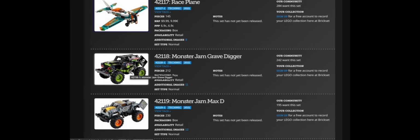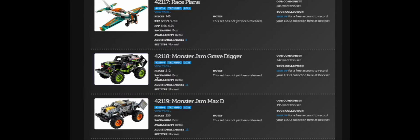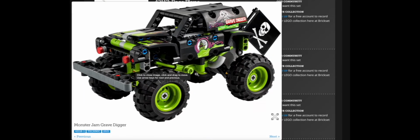Then we have the Monster Jam Grave Digger. Now, this is 212 pieces, and the retail price isn't here, but I believe the retail price in Canada is $24, so probably $20 US. Again, this is a really nice set. I remember watching Monster Jam as a kid, and I really enjoyed it, and I was worried that this was going to be overpriced, but at 212 pieces, $25, $20 in the US probably, this is great value.